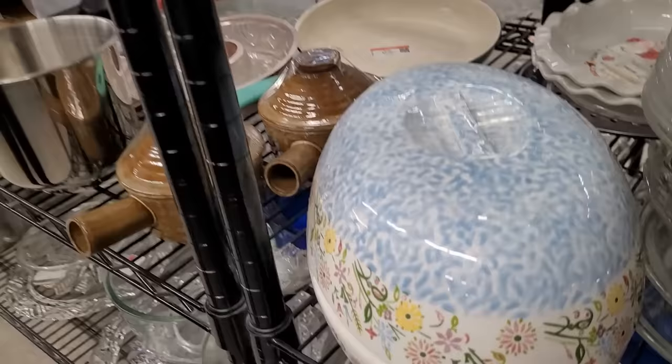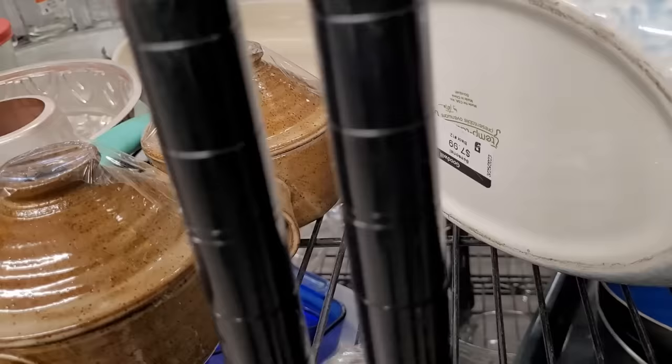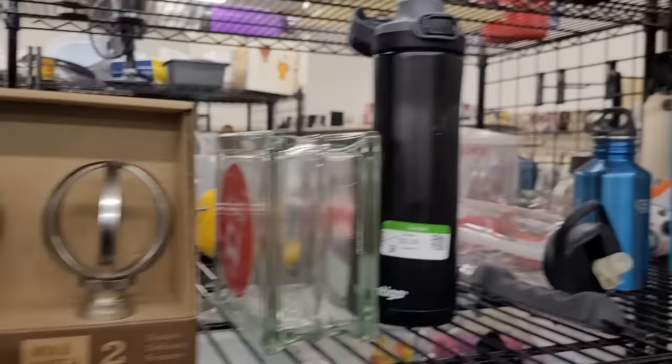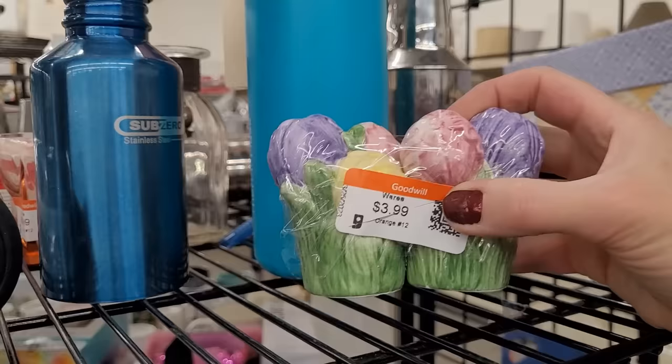More cookware. This is a Temptations casserole. Sadly, for some reason, these don't sell ever so well. They want $8 for it. It is Easter-y, but I think for me at least, it's a bit too close to Easter for something that big. So I'm going to leave it on the shelf for somebody else. Salt and peppers do really well for me, both on eBay and on Whatnot. These are lovely little spring tulips. So for $4, we will absolutely take these.